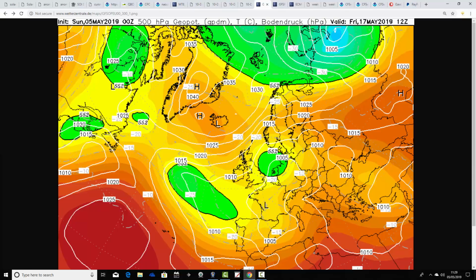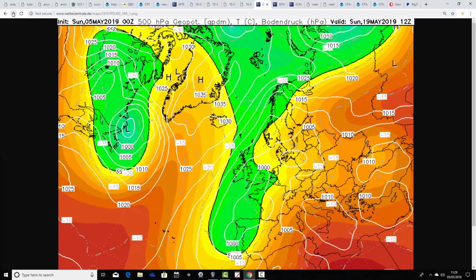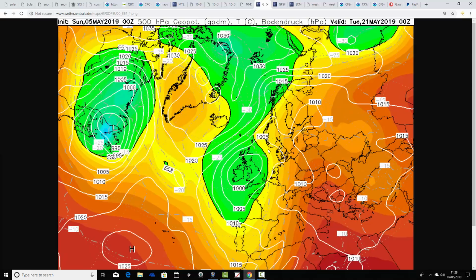It's starting to undercut it, and so it's turning increasingly showery. And potentially we finish up turning increasingly wet, actually, with low pressure coming back right over top of the country all the time. The blocking continues around Greenland. If you want a warm, dry summer, you don't want to see northern blocking.